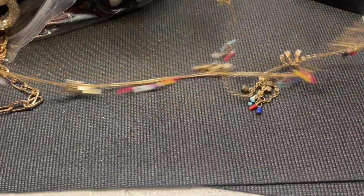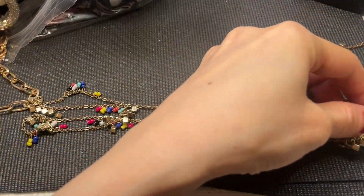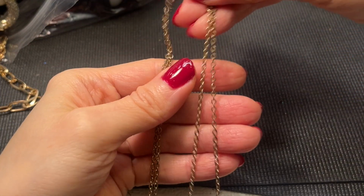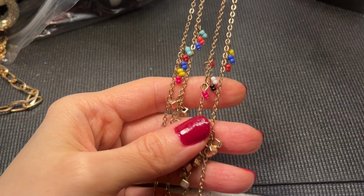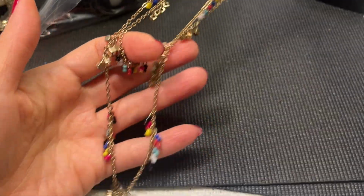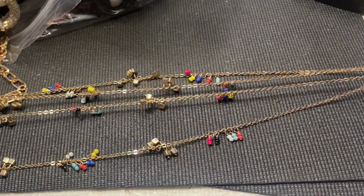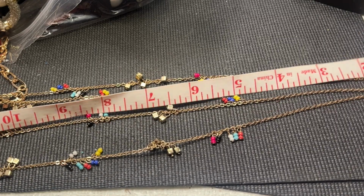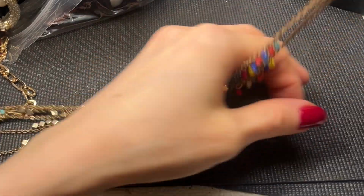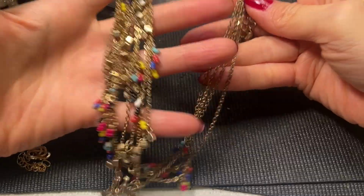That's nice. Then we have this necklace here. This looks like it's a multi-layered chain. There's a little bit of wear on the lobster clasp. It is a gold tone. Then it has these little seed beads here and these little metallic beads. Very pretty. Like that a lot. Very festive. And this one measures in at 30 inches around the neck with a 17.5 inch drop. So if anybody wants this, we'll just do this one for $4.